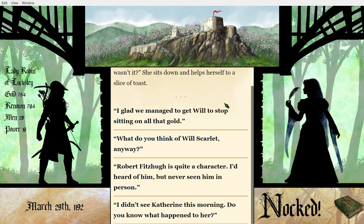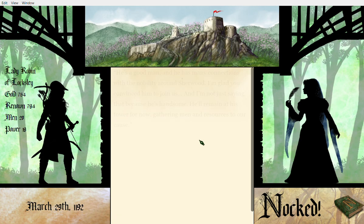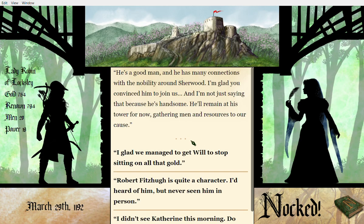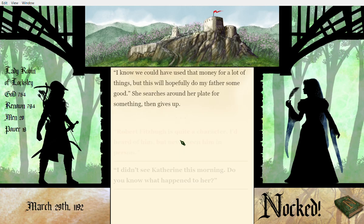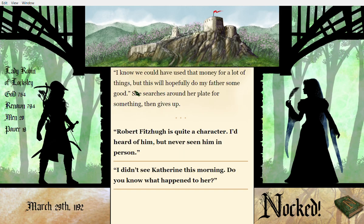What do you think of Will Scarlet anyway? He's a good man, and he has many connections with the nobility around Sherwood. I'm glad you convinced him to join us. And I'm not just saying that because he's handsome. He'll remain at his tower for now, gathering men and resources to our cause. I'm glad we managed to get Will to stop sitting on all that gold. I know we could have used that money for a lot of things, but this will hopefully do my father some good. She searches around the plate for something that gives up.